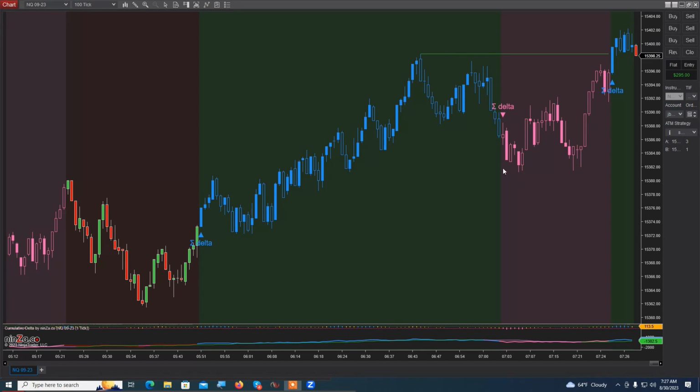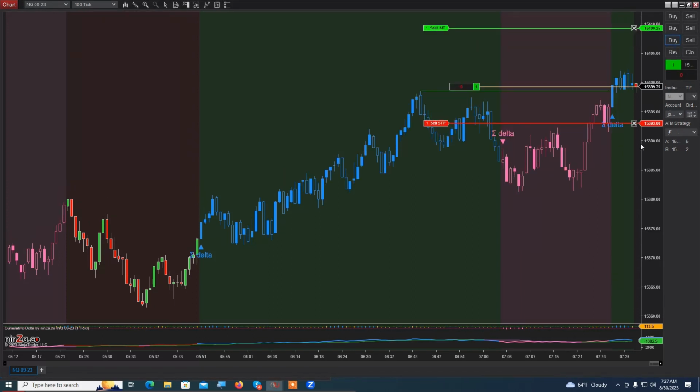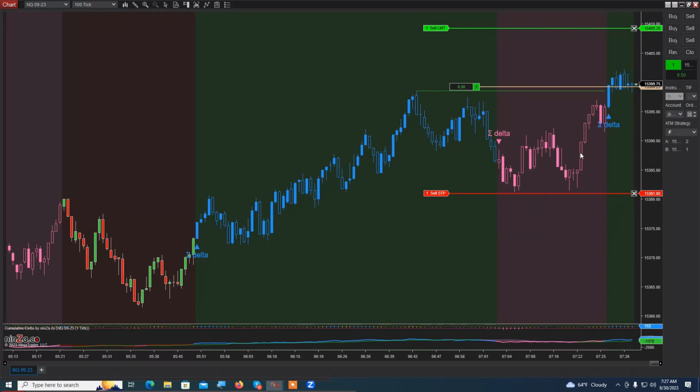Alright, so I ignored the short because I am looking for longs at this point. So I am going to take another long now. Order submitted. Let's see if they'll fill me. Limit order filled. Again, going to give it more room. But if the signal changes again to bearish, I am getting out. I don't think I will take a short, we'll see, but I will definitely get out of the long if delta goes negative here.